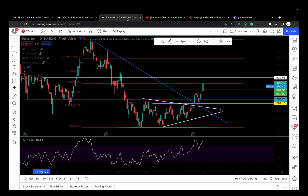Okay, and here is Tesla. The big level that Tesla cleared today was also the 50% retracement level at 886.56. So next week, if Tesla is below that level, consider that a false breakout. That's your sign to look for puts.